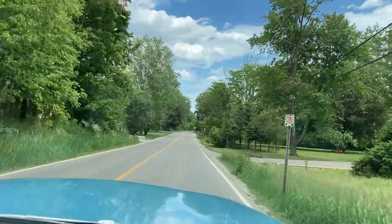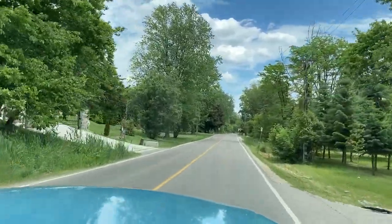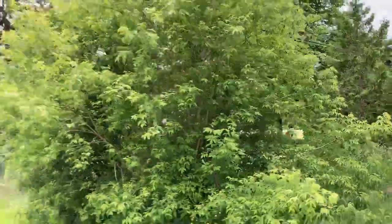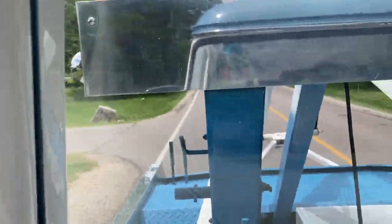I am so impressed with the visibility, though. Yes. Like, you can really see everything. That's wraparound windshield front and back. A post, B post, pretty minimal.